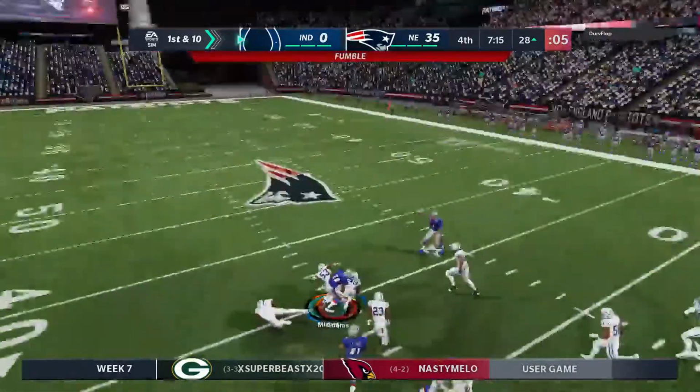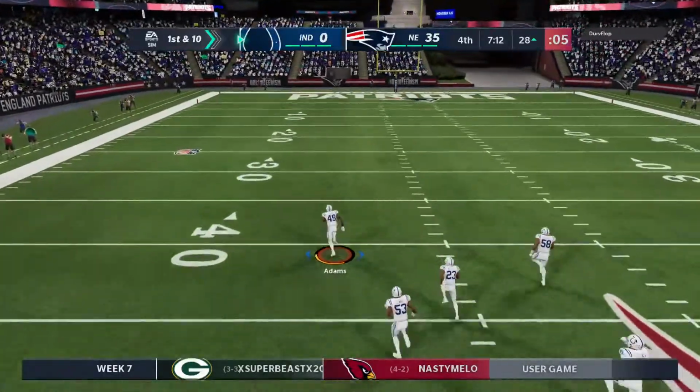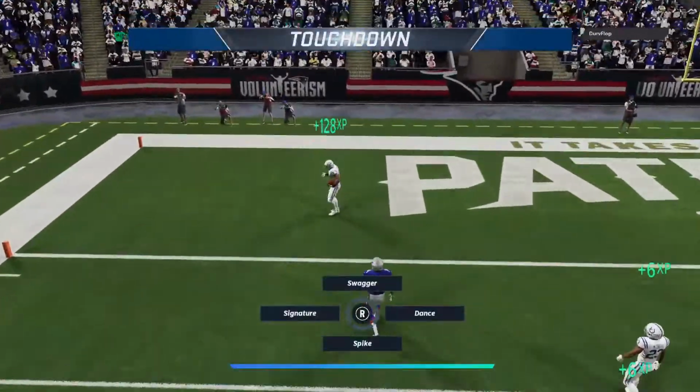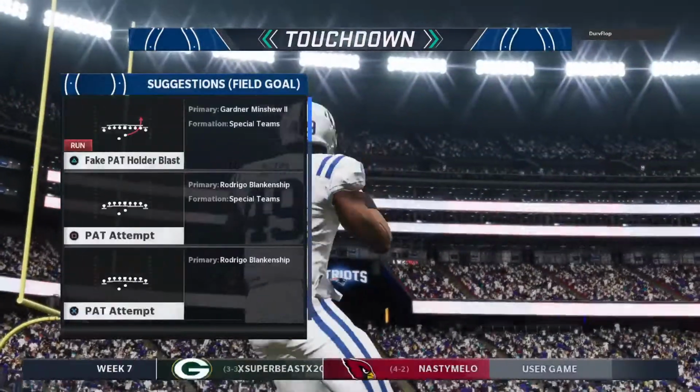Well, the ball is out. Michel lost it, and the Colts pick it up. Defenders giving chase, but I don't think they're going to get there. Past the 20. And they are going to score on the fumble return. Touchdown, Indianapolis.